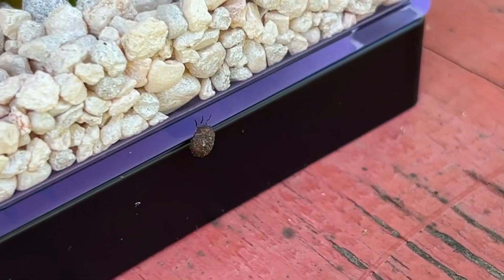What kind of bug is that? What are you? I'm not a huge fan of bugs. I don't know what that is. Quite frankly, it looks like a moving chocolate chip.